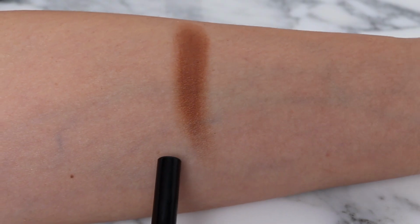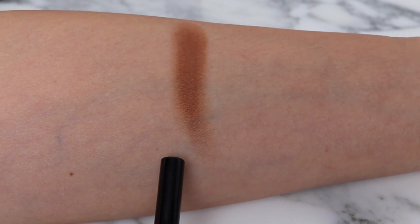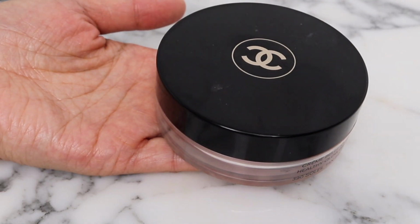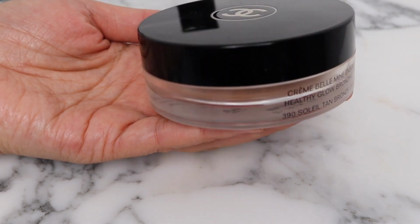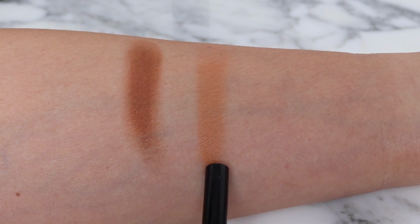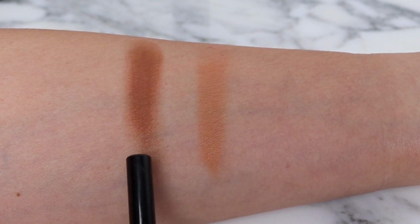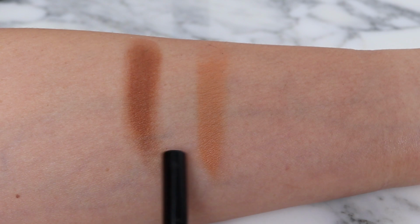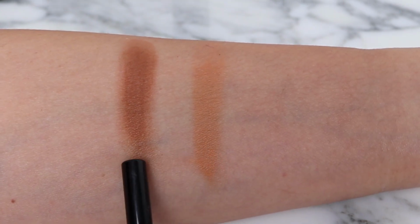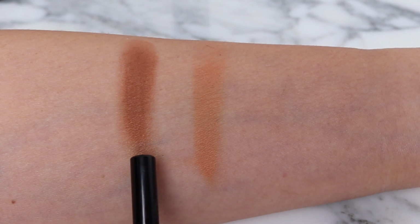Here we have the swatch of the bronzer, the new shade. I've got it swatched next to the original bronzer now. Here we have the original shade next to the new shade. So there's quite a difference here. And this one barely shows up on me, so I feel like this one's a much better choice.